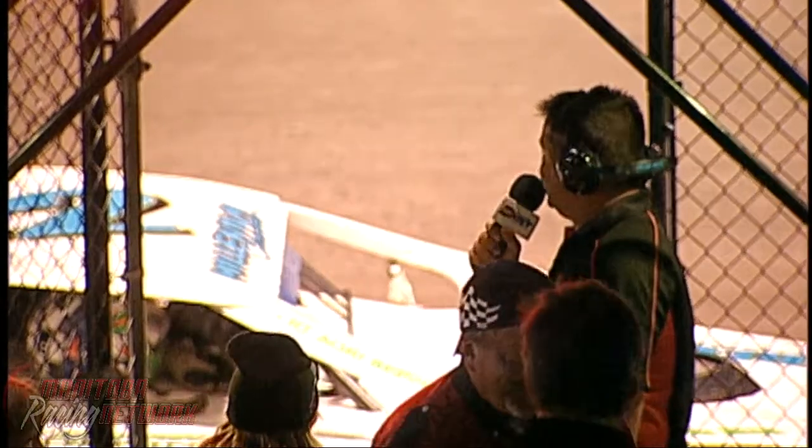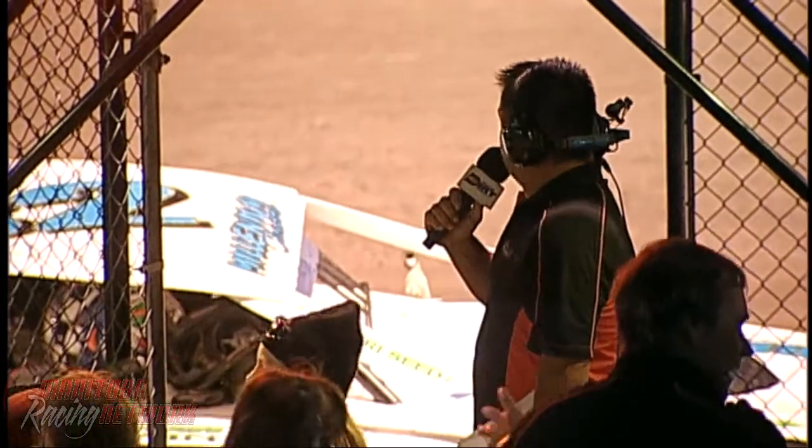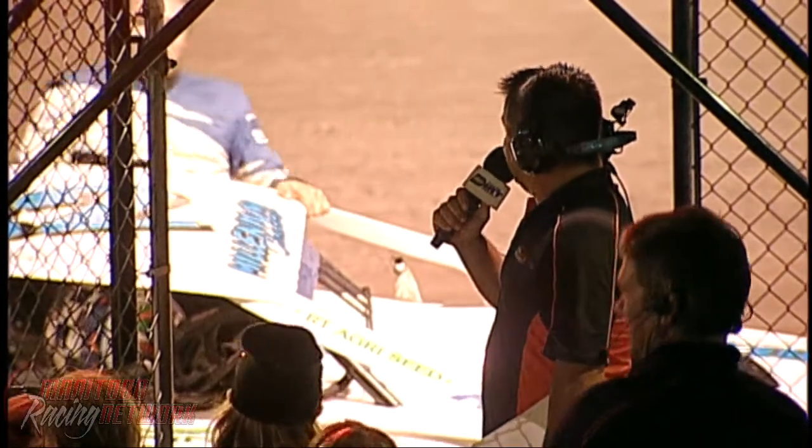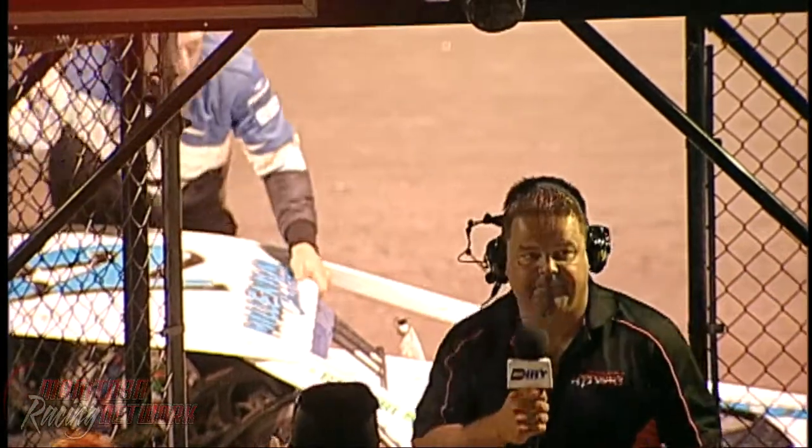We'll give him a second to unstrap and get out of that car, and we're going to give him a warm round of applause after a super feature win. Eric Hogland in the 32, the Millennium chassis. How about it? There he is, Eric Hogland, your winner.